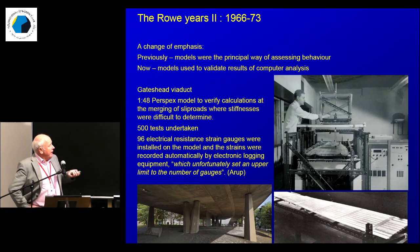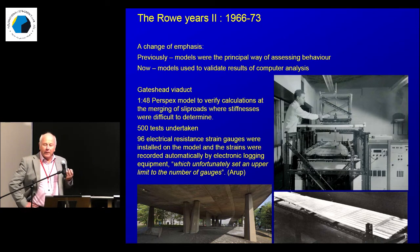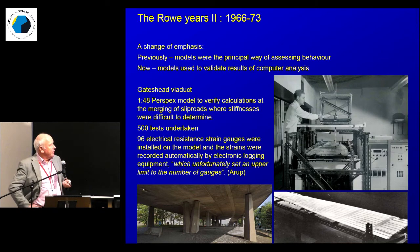So Rowe carried on developing the techniques more and more. One slightly amusing thing here, again, going back to this old computer times, Ove Arup were the engineers for this viaduct, and they specifically, well, the CNCA were proud to be using their computer again, but Arup commented that the use of the computer unfortunately set an upper limit to the number of strain gauges. So that's just a comment on the size of computing power in those days. But the viaduct is a very complex interaction between columns and splitting the main road to the slip roads leading off. You can see here the complex cross section.